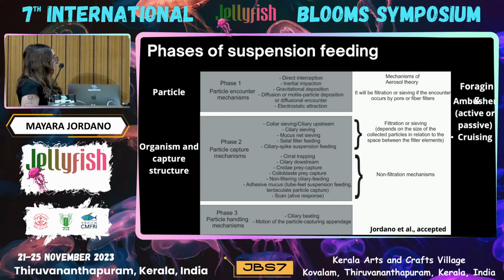And here we have phase 3, right? That is the motion of the particle kept to the appendage or promoted by ciliary beating.